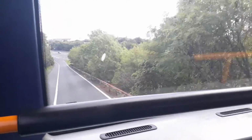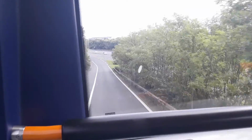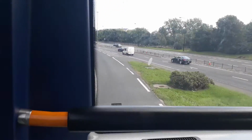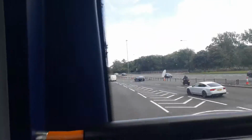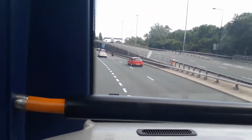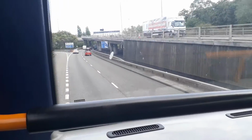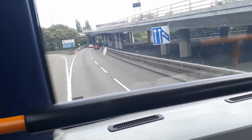Today we're on the Metro replacement 900 towards West Jesmond, just on the centre motorway, about to go under the bridge. So we're next stop at Jesmond. We're about to go under this part of the bridge. Here we are. I don't know how a double-decker bus can fit under here, but apparently it can.